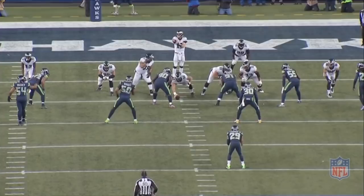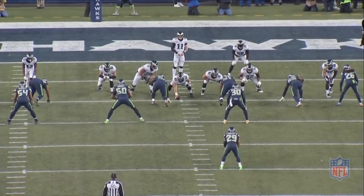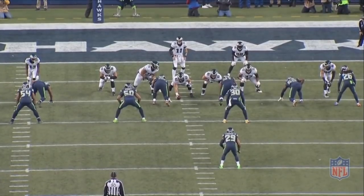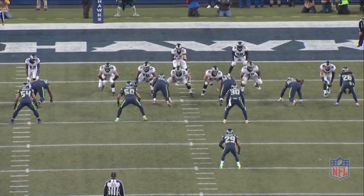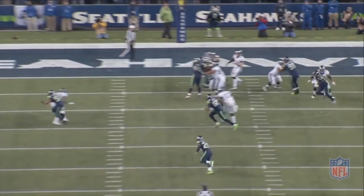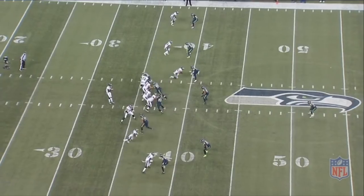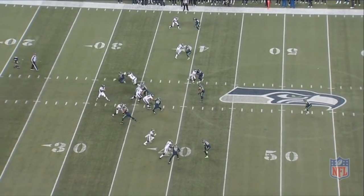Before that very first snap, you can see Carson Wentz point out KJ Wright, number 50, and he knows that Wright is staying over the middle. As soon as Wentz receives the ball with this intel that he's fed to his offensive lineman, they double team a man. He turns straight away to Torrey Smith, who becomes the primary read, knowing there's no one outside, and that's a first down.